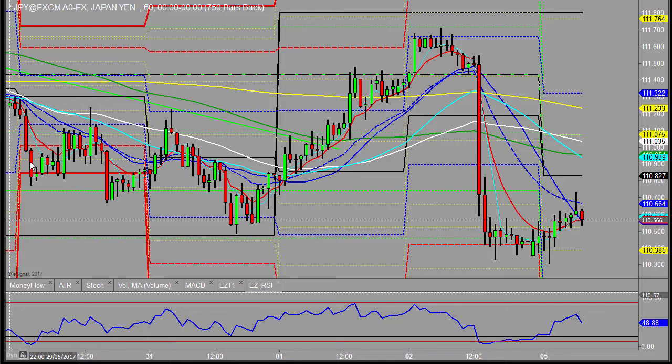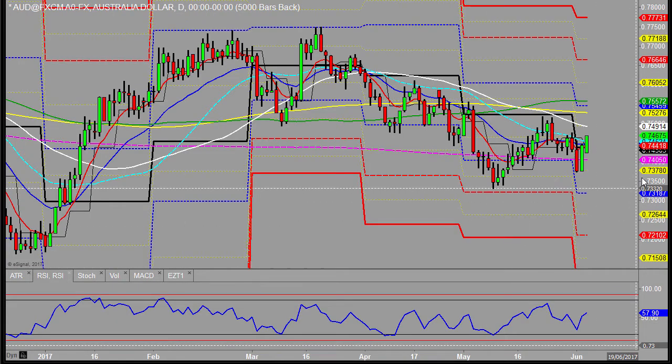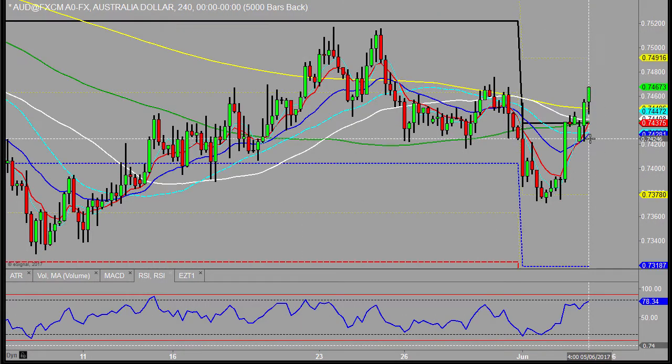Okay, Aussie dollar. Aussie dollar's seen a bit of a move up. Bit of a funny old candle on Friday. It held up on Friday and it's pushing through at the moment. It's helped by some oil prices. There's some disagreement going on, I think is the easiest way to put it, between Saudi Arabia, Bahrain, Egypt, and Qatar.